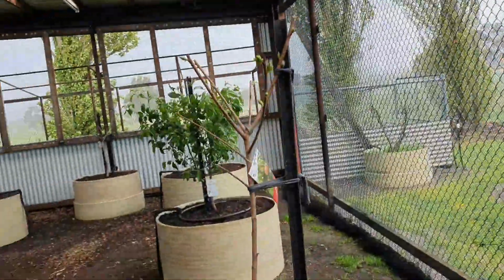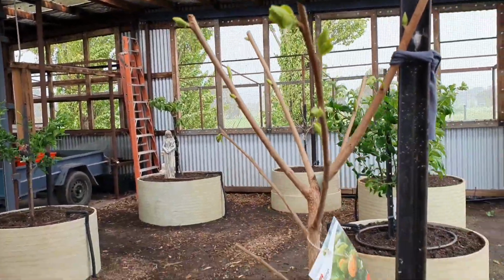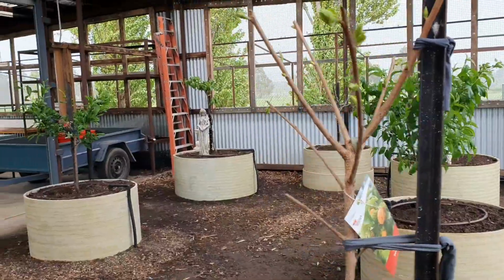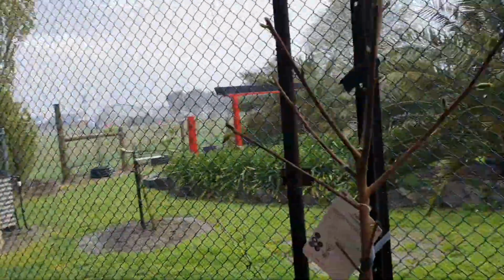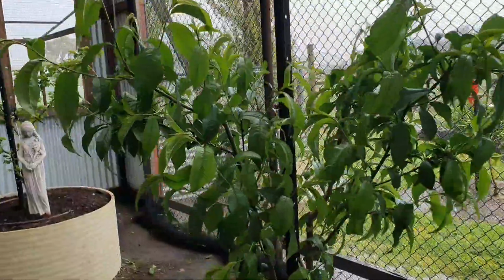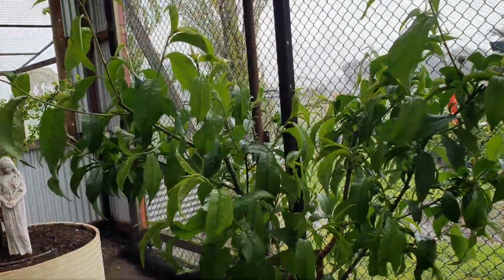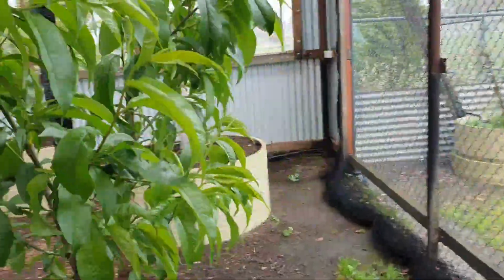Over to the persimmon. This one's coming along nicely. Like I said, we're a month behind, so the leaves and the flowers, if we've got any flowers, are just starting to show up now. Another nectarine with no flowers whatsoever. So again, I'm concentrating on the vigour of the tree.